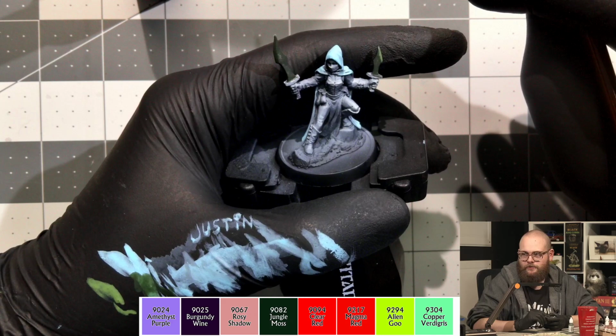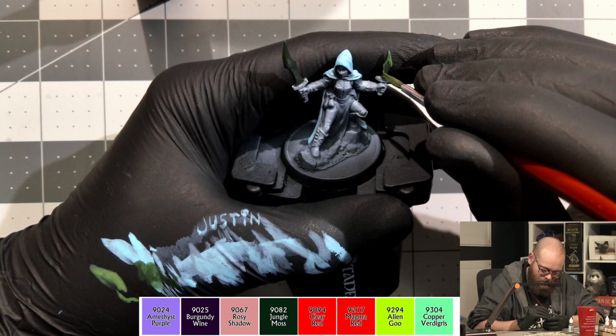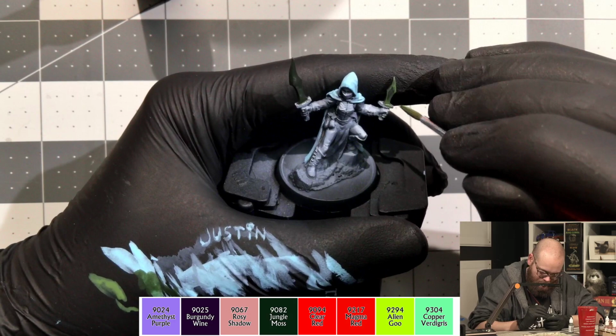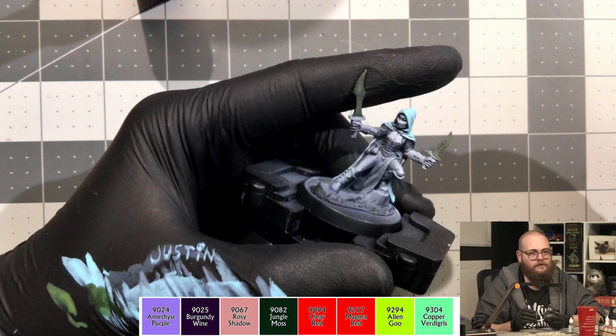So, then outlining the edge and the bottom. You can check that out here. Not too crazy. Then I'm just going to add a little bit of a scratch across the top, a little bit of a scratch on the bottom. Not too crazy. Then this blade right here.